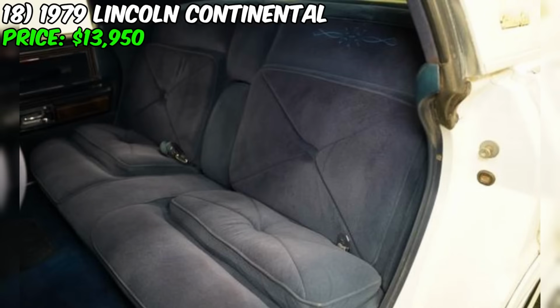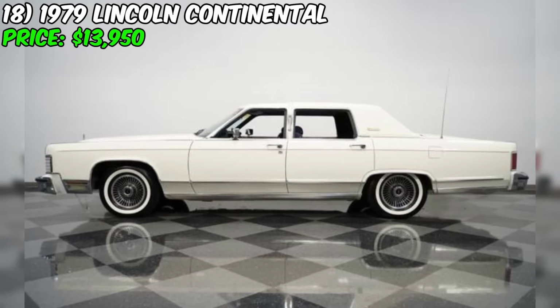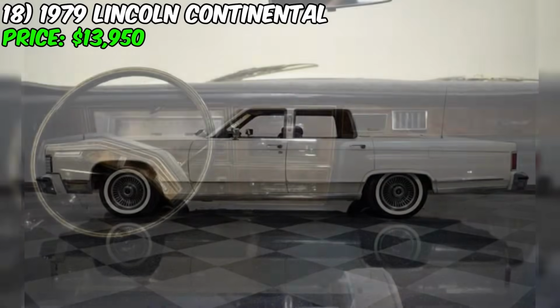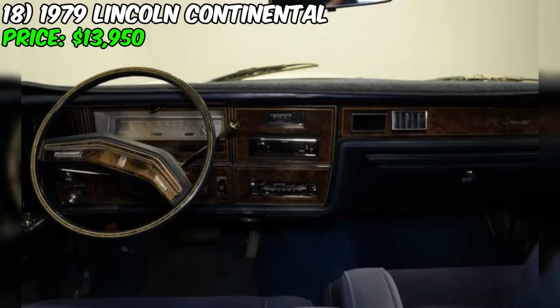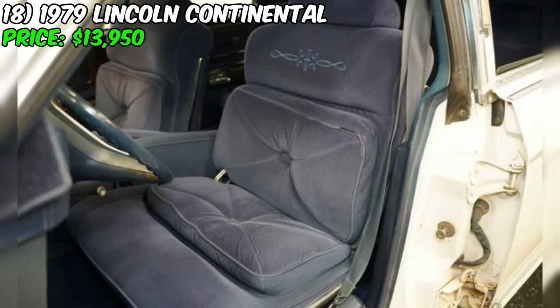And with an asking price of just $13,950, this Continental is a steal. Sure, it's not the cheapest classic car out there, but when you consider the low mileage, excellent condition, and historical significance, it's a small price to pay for a piece of automotive history. So if you're in the market for a classic car that's sure to impress, this 1979 Lincoln Continental is the one for you. Don't let this opportunity pass you by.